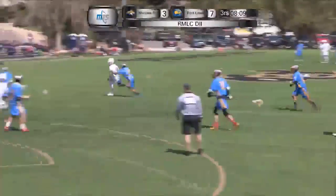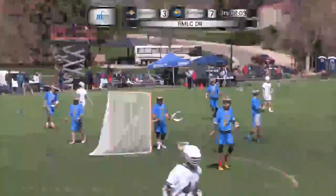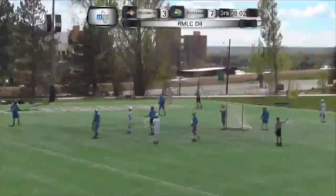Up top for Pugh. Pugh feeds Richmond. Richmond steps into it. Pike deflects it wide of the cage. 8:02 to play, third quarter. 7-3 is our score. Montana State with the lead.